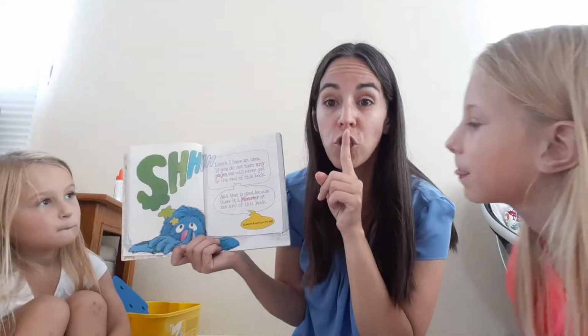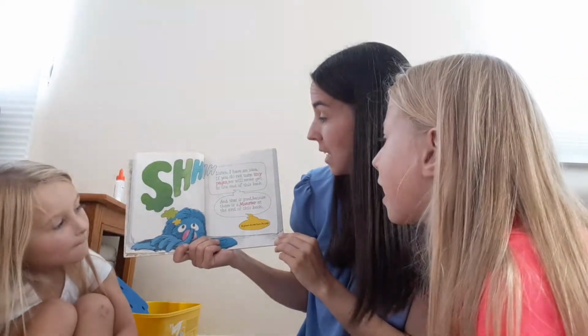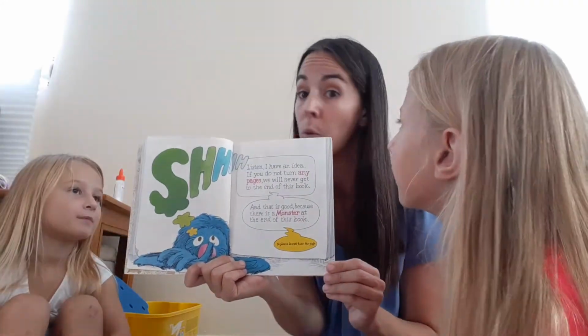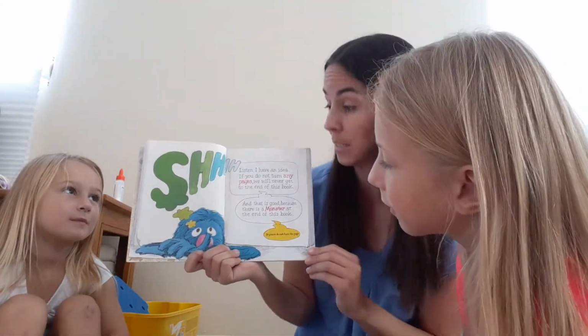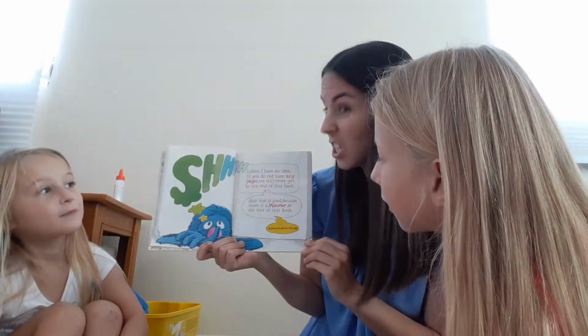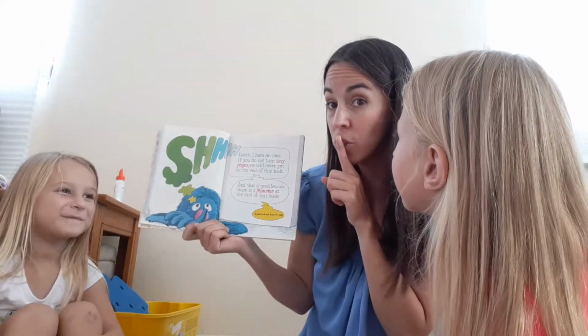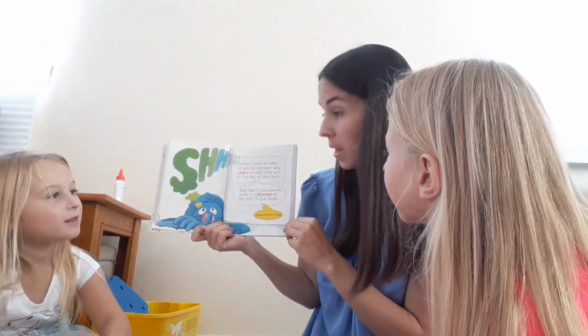Oh no, I am so scared of monsters. Shh, shh, shh. I have an idea. Listen. If you do not turn any pages, we will not get any closer to the end of this book. And that's a good thing because there is a monster at the end of this book. So do not turn the page.